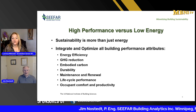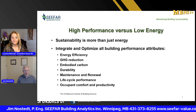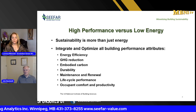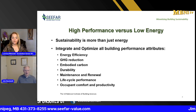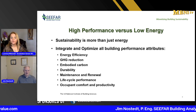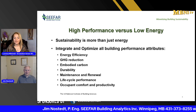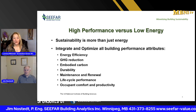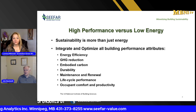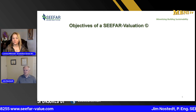And one of the things that is, I guess, not thought about with these high performance homes is that occupant comfort and productivity is much better. There are no cold drafts. You're always comfortable. The temperature is always uniform, and you're not baking one minute and freezing the next. And that improves productivity too. Yeah, it's really important, and particularly in commercial buildings, it's even more important. Oh yeah, on a large scale.